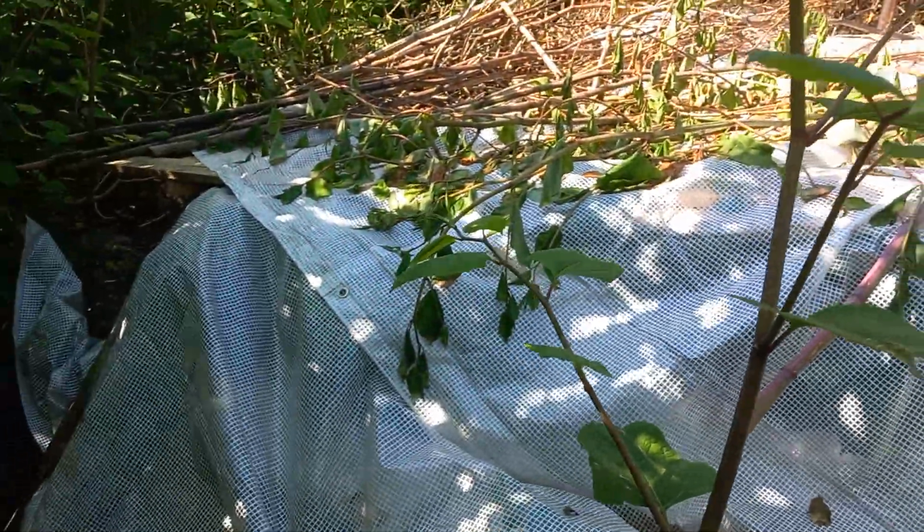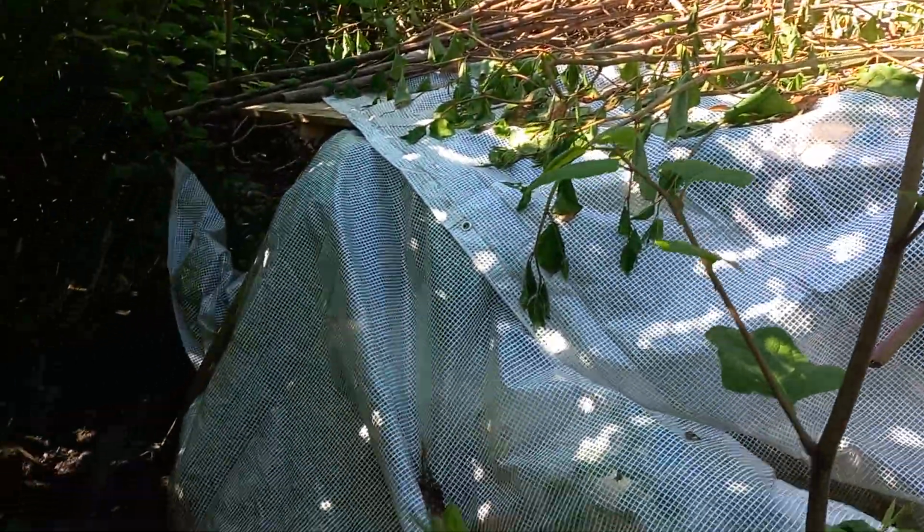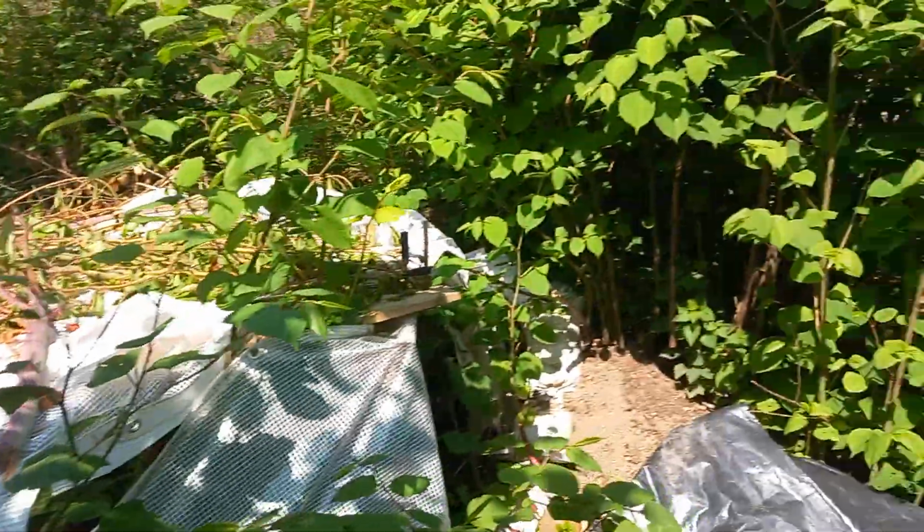Okay, so there's the pathway leading to the common.